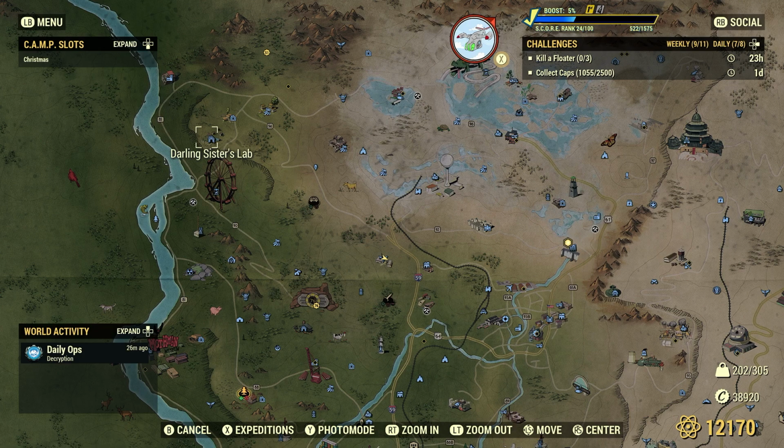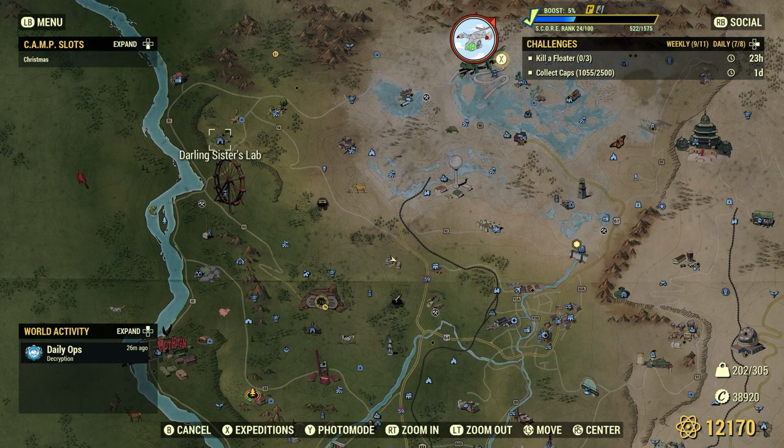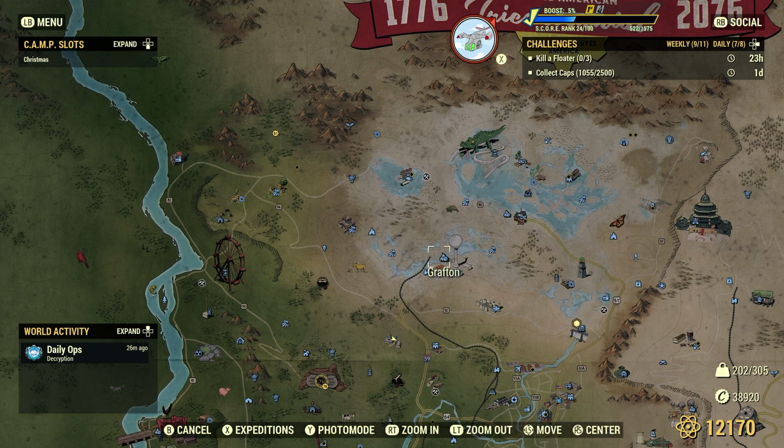Of course, we have good old Darling Sisters Lab. There's 3 of them up here, and as far as floaters go, these 3 here will probably be the easiest for you. There's a couple in around Grafton. There's 6 up here, Willard's Corporate Housing.